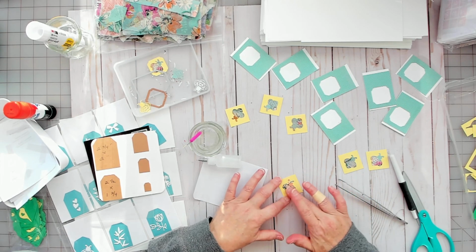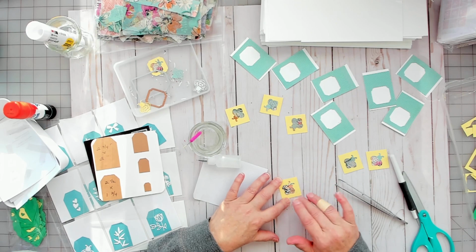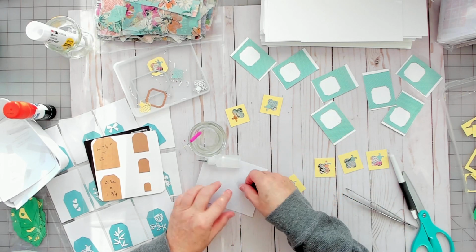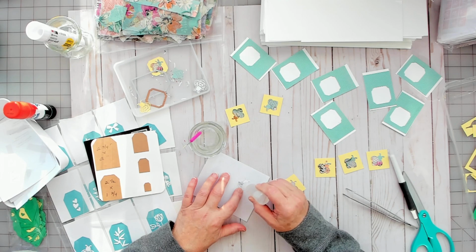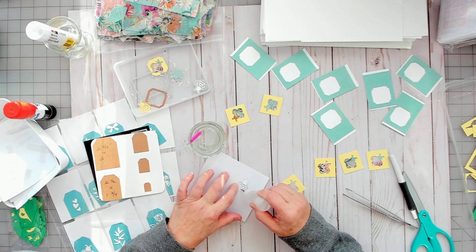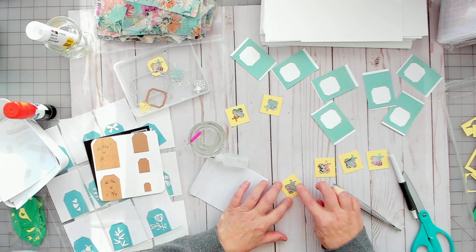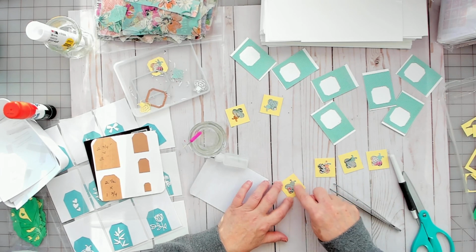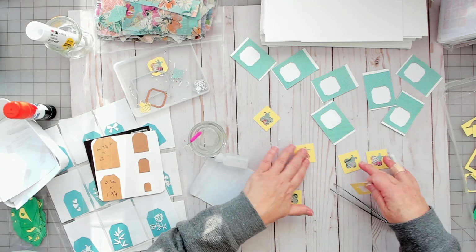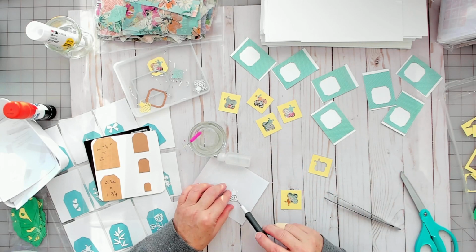That bee is very colorful. Okay. Two more. Let's move you guys over there. Oops, I got a little piece not cut out here, poked out.